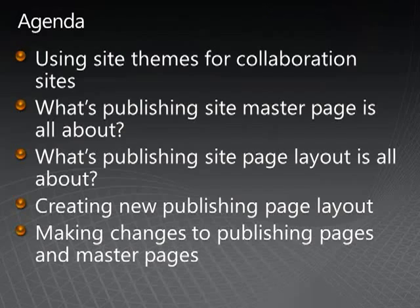And then we're going to switch into the publishing sites, which are a majority of intranets and internets. Publishing sites obviously have a lot more flexibility in terms of how they can be branded. So we're going to be talking about some of the key concepts in terms of branding of the publishing site, such as a master page, page layout, and we're going to actually create our own page layout, and also we're going to talk about how we can make changes to publishing pages and master pages in terms of modifying the look and feel of the page and etc.